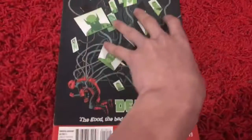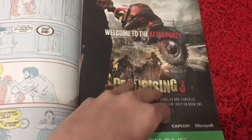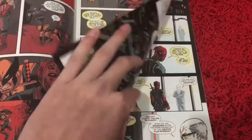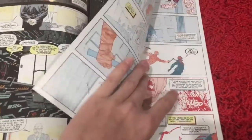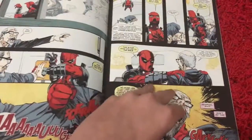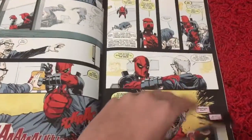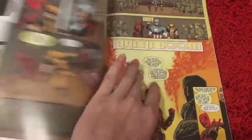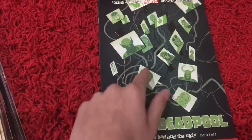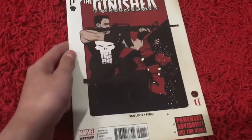This is also from Deadpool Volume 4. I'm more happy about this one. It's issue number 19 by one of my favorite Deadpool illustrators, Declan Shalvey, or whatever, I don't know how to pronounce his name. It has Wolverine in it as Captain America. It's pretty cool. This is one of my favorite Deadpool illustrators. Well, Deadpool specifically. So yeah, there's that one. This one was, I think, $6.99. And this one was $4.